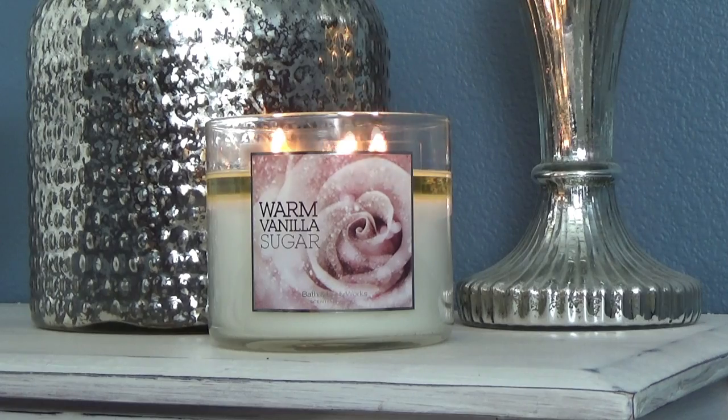So let's get into the description, and then I'll tell you about the overall performance. The description reads, enticing vanilla is steeped in spices with hints of coconut, sandalwood, and musk. As far as the coconut, sandalwood, and musk, there is definitely sandalwood in this, and you're going to pick it up as soon as you smell the candle on cold sniff, and it intensifies a little bit when the candle is burning. So if you have an aversion to sandalwood, I would probably stay away from this one. But again, if you like the body care, you're going to like the candle.